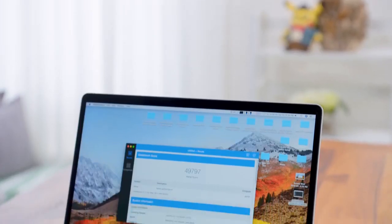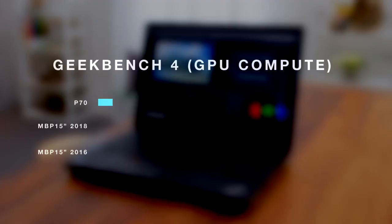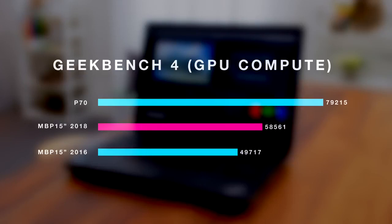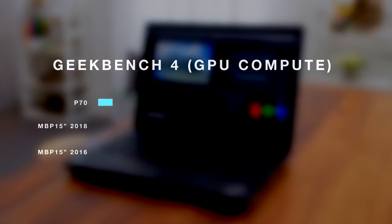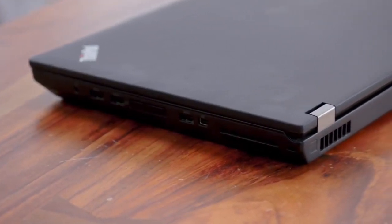So here we're going to be using the Geekbench 4 compute test to give us a rough idea of what kind of graphics capability is going to be on all three of these laptops. Here the Lenovo definitely takes the win with a score of 79,000 compared to 58,000 with the 2018 MacBook and 49,000 with the 2016 MacBook. Now the graphics side is definitely going to be a big win for the Windows side just because you're going to be getting so many more options and so many more powerful cards available on a variety of Windows workstations.